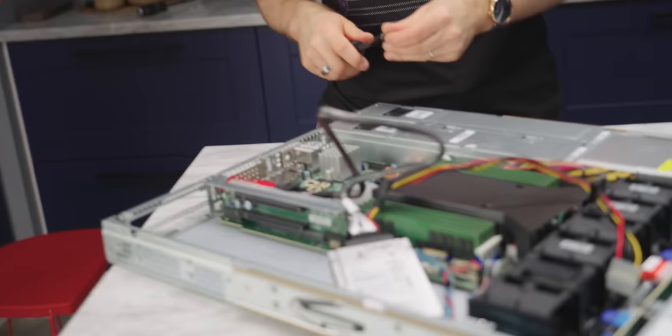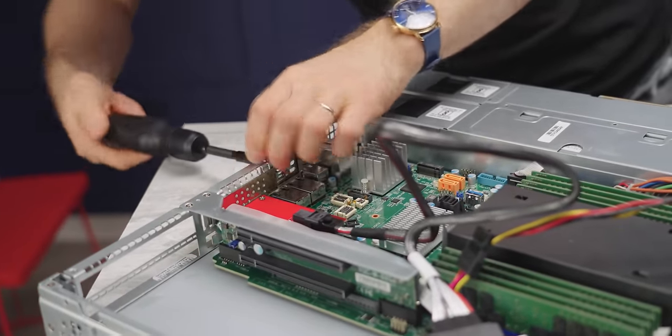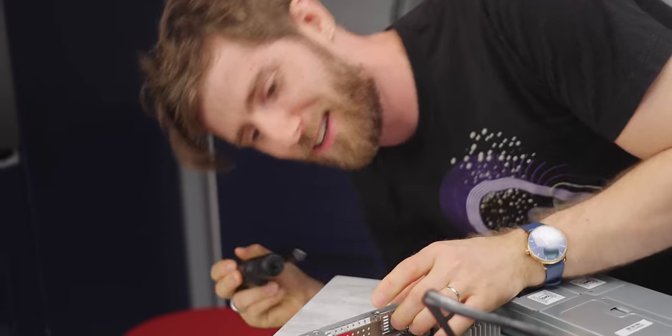How many LTT people does it take to put in an expansion card? A couple. 3. 2 to do it and 1 to film them. Haha, because we make videos. A few, yes. Yeah, that's a joke.